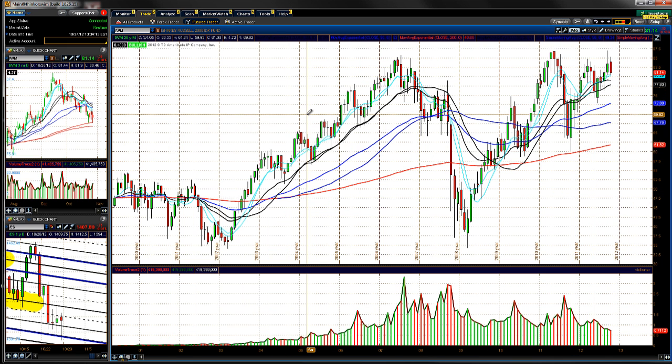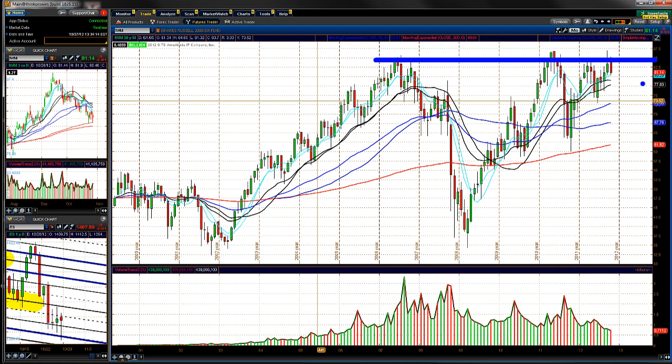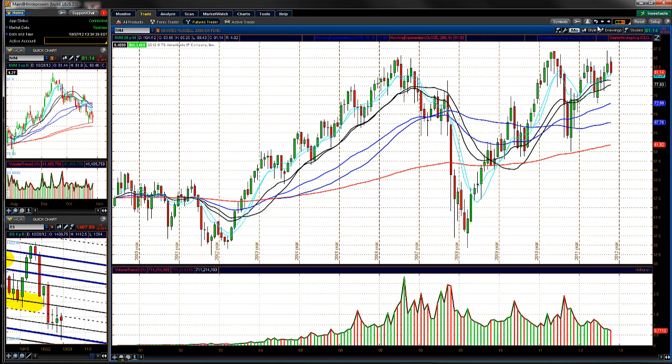Take a look at the monthly chart. Monthly chart near this little resistance band in this little 85 area. Obviously, if we pull back, if the market was to really start selling this thing, it could maybe go all the way down towards 75. All right, going to the end of the year, we'll have to wait and see, but just something to take note of.